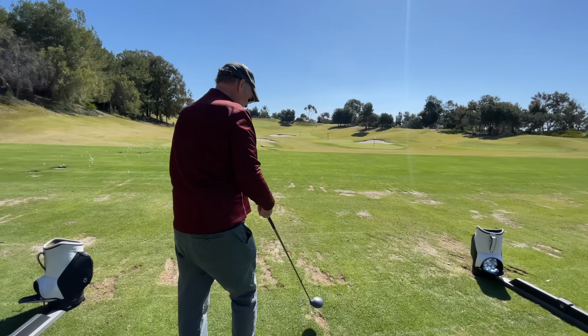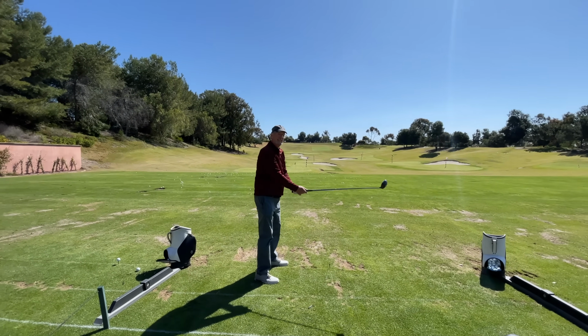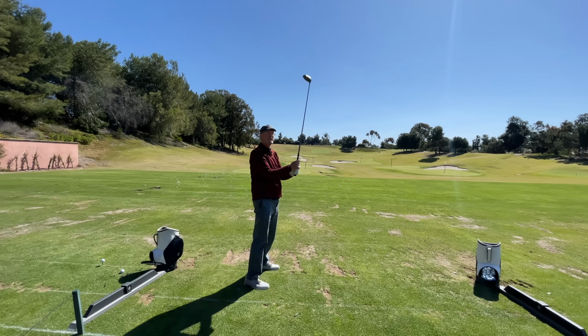Now we're going to take the ladies driver, and you can choke up on it just a little bit too. So now we're going to do 4 swings, and I want 4 swings as fast as you possibly can. So you're not even really thinking so much. You just try to get that club head moving fast.